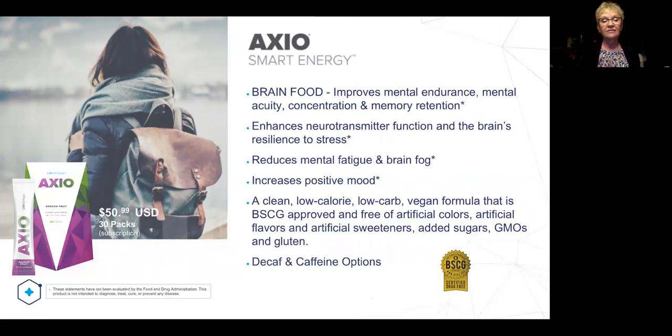Another product in our catalog is AxioSmart energy drinks. This is unlike anything on the market in that energy drink category. In fact, it's in a category of its own. This is brain food. It helps to improve how your brain performs and functions. It gives you more mental endurance, acuity, concentration. It reduces the mental fatigue and brain fog. Jim calls these drinks our fog buster drinks. Honestly, you just have to try them. They're just amazing, and they're very, very clean, wholesome drinks. No sugar, no artificial sweeteners, flavors, colorings, and really a wonderful, clean drink.